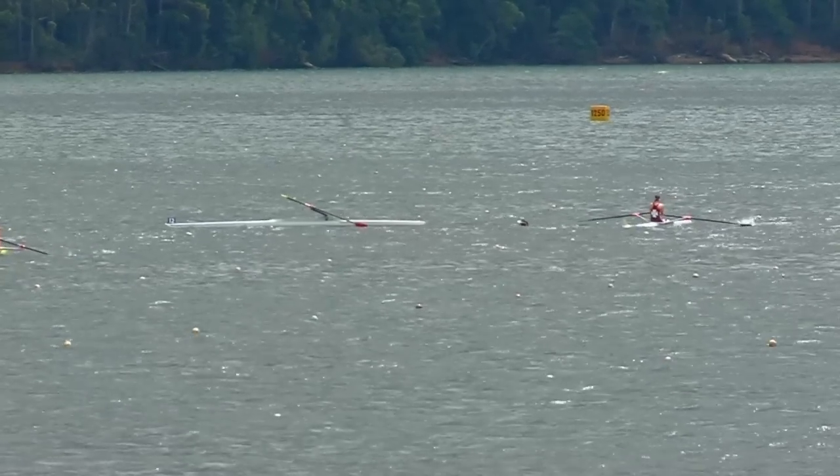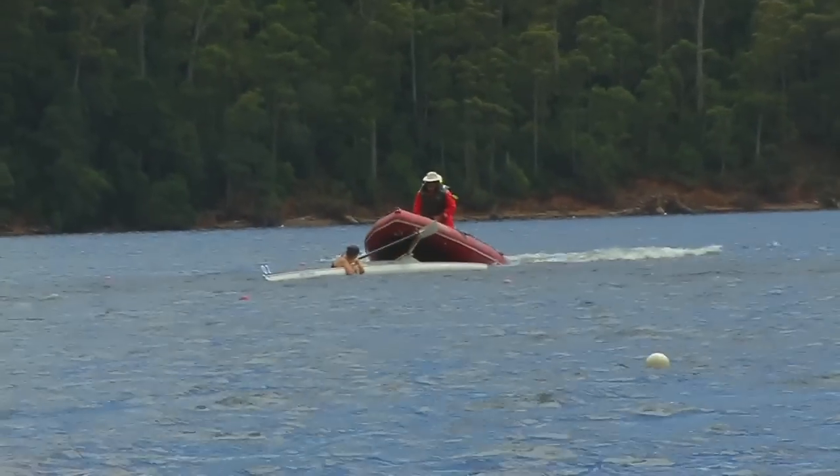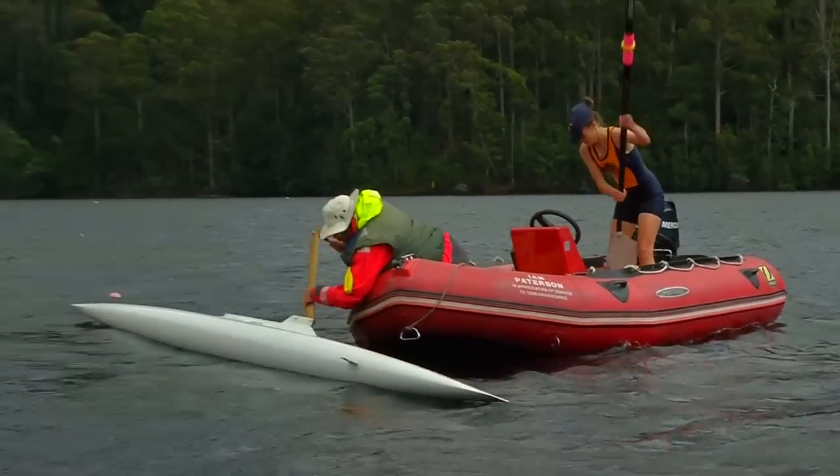It is inevitable that they will fall into the water at some stage, so we want to make them aware of what to do if that circumstance occurs, so they don't panic, and so that they can either self-rescue or be assisted by other rowers, and also be assisted by their coaches with coaches' boats.